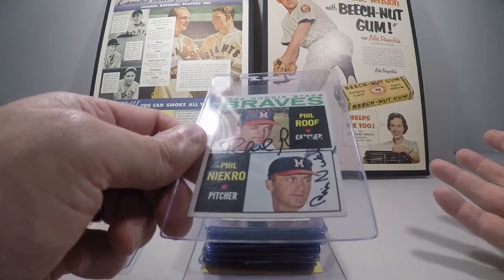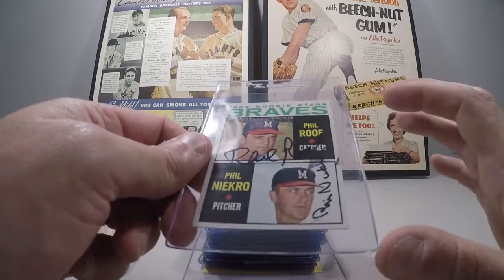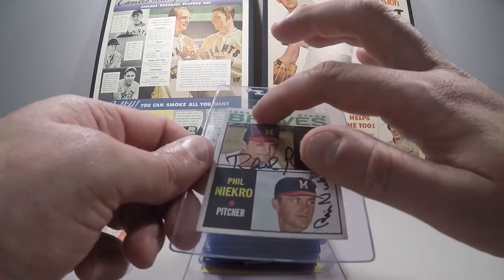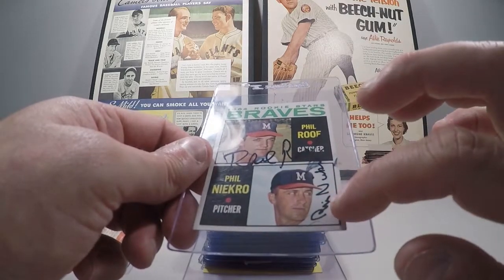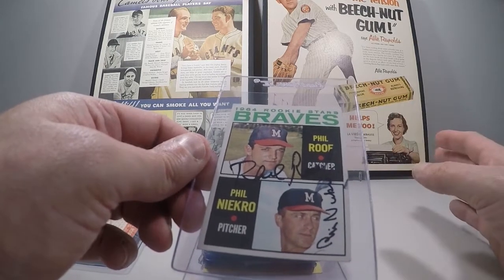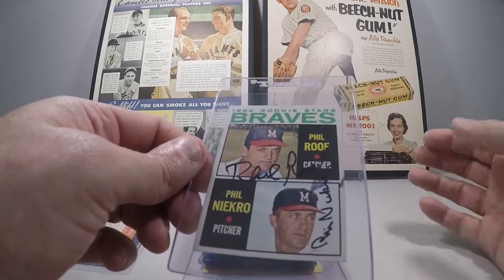what I recently was going to do was I went online. I saw somebody start a beautiful '64 Topps Phil Niekro, Phil Roof dual sign. Phil Roof signed up here in the corner, inscribed Milwaukee Braves. Phil Niekro signed over here, all thin blue Sharpie, Hall of Fame '97. Awesome looking card. It wasn't even in a holder. It was raw. And they started off at $199.99, and I watched it.